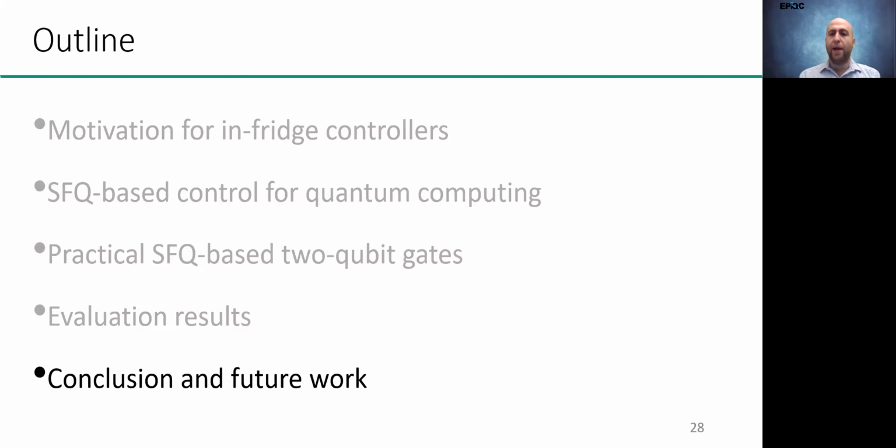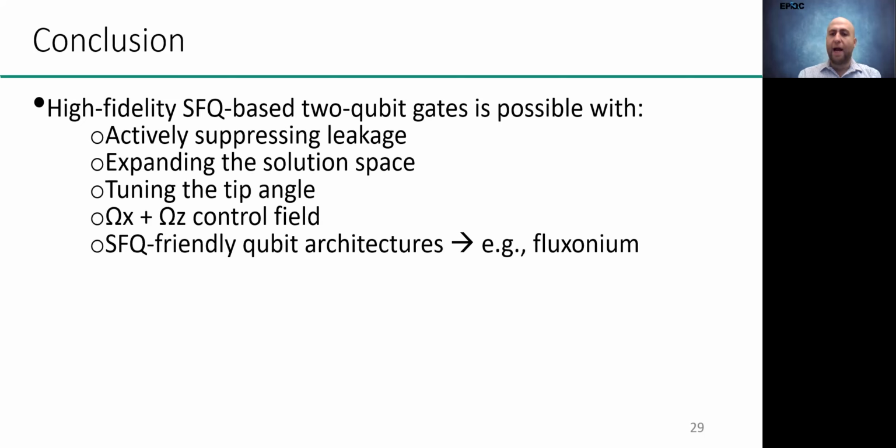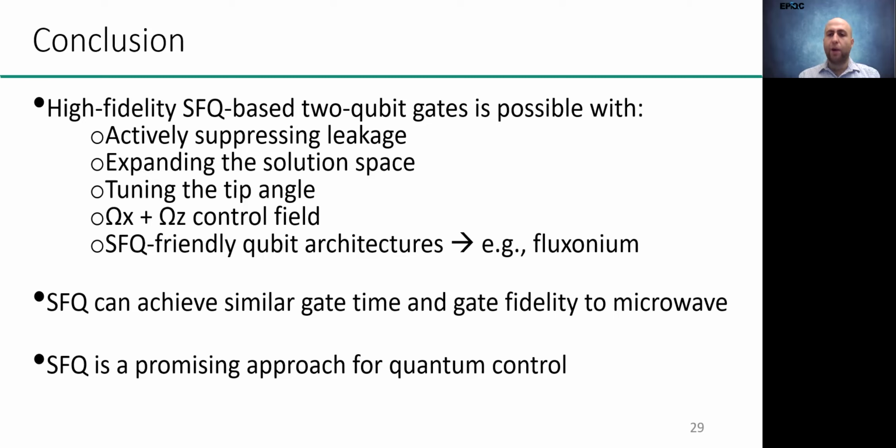Next, I will conclude the paper presentation followed by a discussion on future work. In this talk, we showed that we can realize high-fidelity SFQ-based two-qubit gates by actively suppressing leakage, expanding the solution space, tuning the tip angle, and using different control fields and qubit architectures. We show that SFQ can achieve similar gate time and gate fidelity to microwave after carefully designing an SFQ-friendly quantum system. So SFQ is a promising approach for quantum control as it can deliver scalability as well as high fidelity quantum gates.